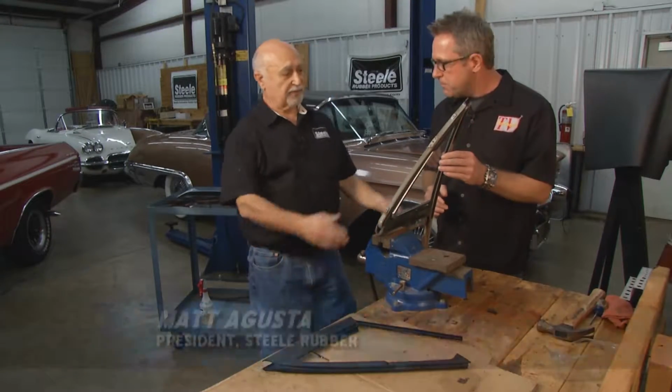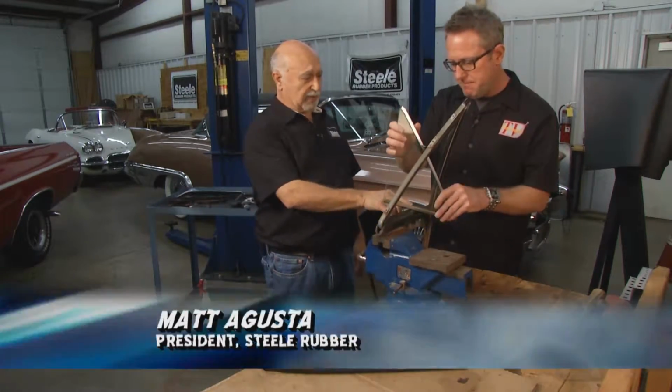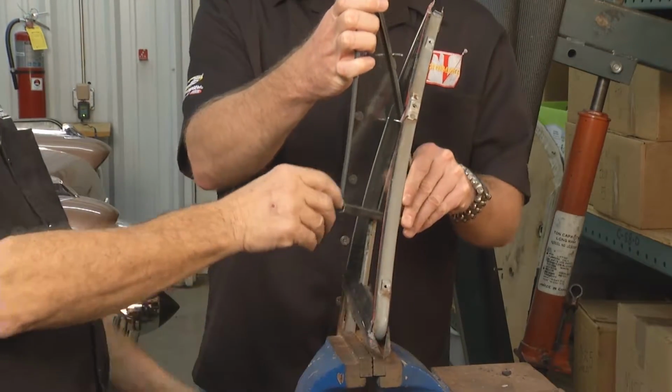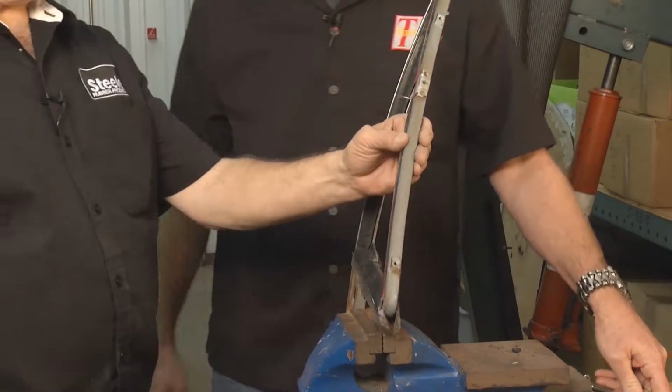Okay, the next thing is to pull the glass out from the center. Yeah, and it has a couple little tabs, so you turn it almost all the way out until they line up, and it'll come right straight out. Right. All right, we got our glass out. Now we're ready to just yank this out.